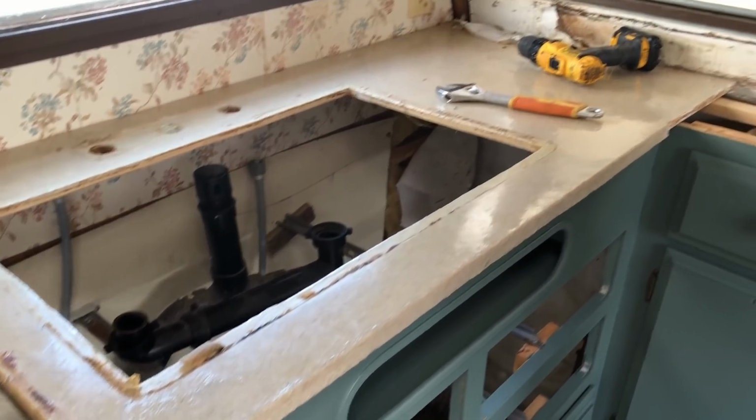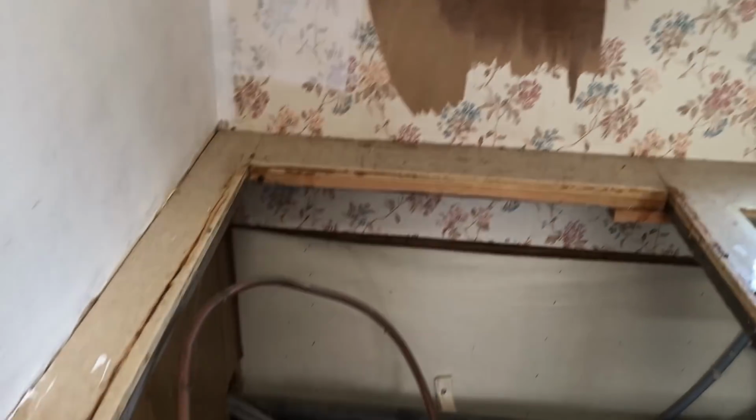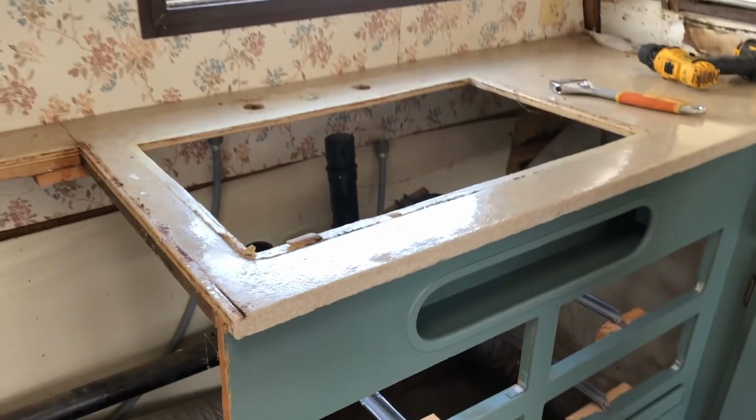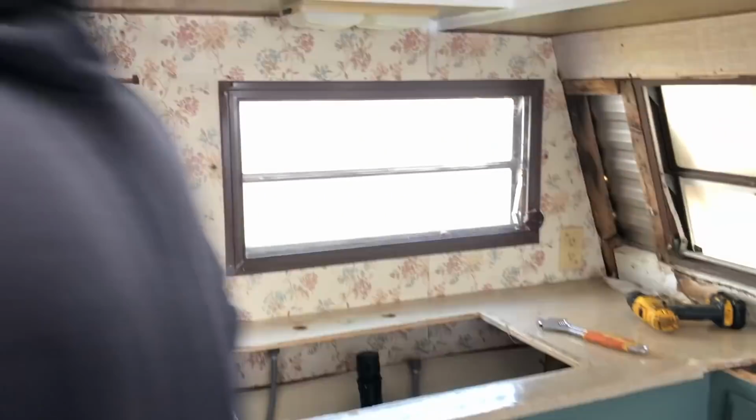So had this been able to be repaired in some way, I would have done it, but it's just not worth it when it's just a tiny piece of 1/2 inch plywood. So we really wanted to invest in having a nice countertop in here. It's really going to change the whole look of the kitchen, be easier to wipe off, much more usable workspace.